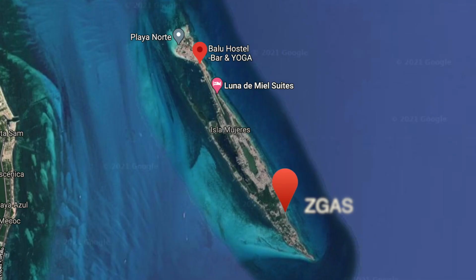So propane. They will fill the US bottles at Z Gas, which is on the windward side of the island.